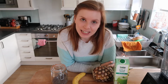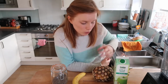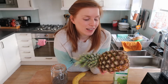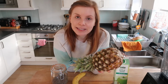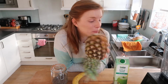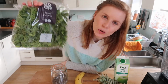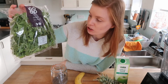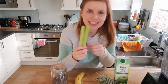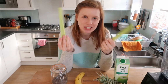And it's very easy, except for one thing, which was my mistake because I don't know why I did it, but I bought a whole pineapple from Asda. Don't know why I bothered. Frozen pineapple is a lot easier, and cutting up a pineapple is a pain in the bum, so that's what we're working with. So for a green smoothie, I use kale or spinach. Today I've got some kale, but like I said, spinach works just as fine. I've got 2 very sad sticks of celery. Look at them, they're all bendy. So I need to use them.